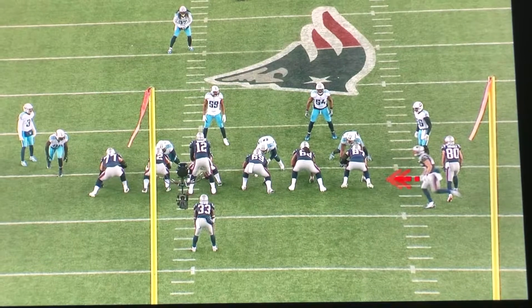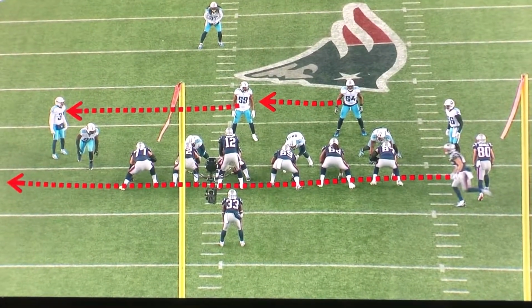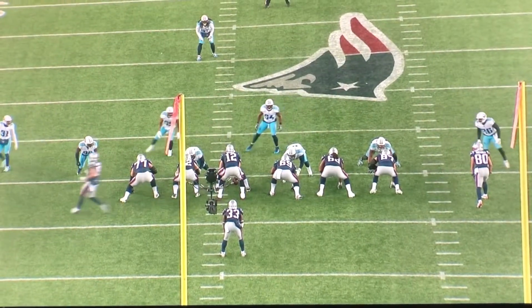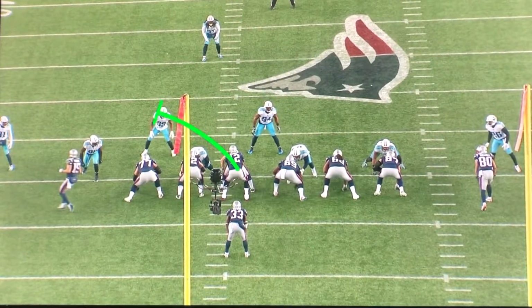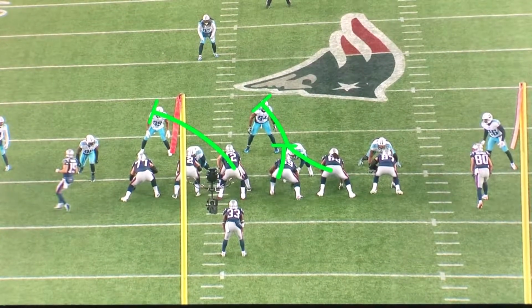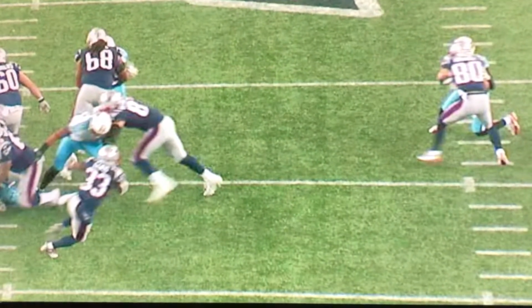Now here, Chris Hogan goes in motion. And Brady knows that both Woodyard and Williamson are going to run with him. And what that does is it gives his offensive line much better angles to block. You get Andrews back to Woodyard. You get the combo block up to Williamson. And it puts the Gronk on Morgan one-on-one. And he washes them down.